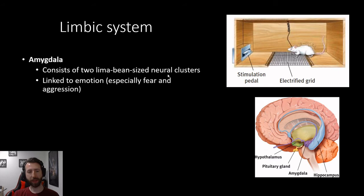So the amygdala consists of these two bean-sized neural clusters. I say bean-sized, but they're actually more almond-shaped. In fact, amygdala means almond. That's how it gets its name. This is most classically linked to emotion, especially the emotions of fear and aggression. So for example, a rat learning to not cross an electrified grid to reach a goal object depends critically on amygdala function to form that aversive emotional memory.